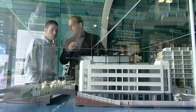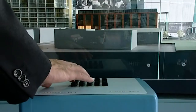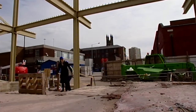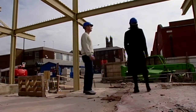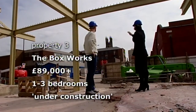Well, Anthony, fantastic model. Most developers have models to help you visualise your future home, but take our advice. Don't even think about parting with any of your hard-earned without having a really good look. It's only when you're out on site that you can start to visualise the living experience. So this is what we're here to see, basically, is the view. And it's not hugely edifying.